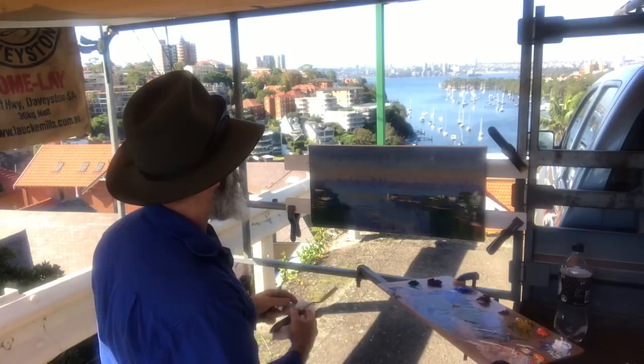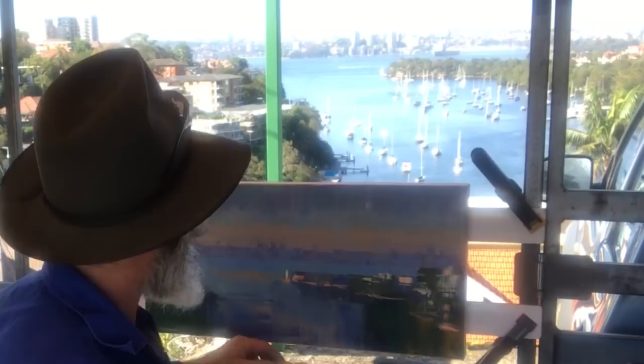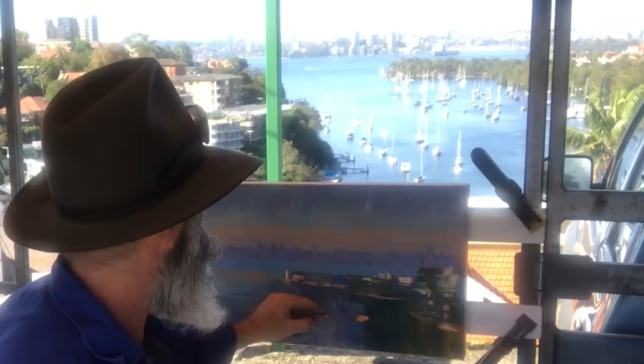Still feeling those boats in. Gotta put their shadow tone first. Now I'm just applying some of the shadow tones of the yachts before I put the highlight colours on them.